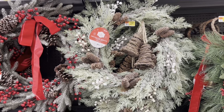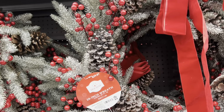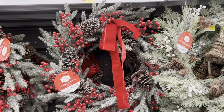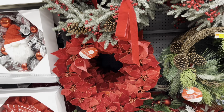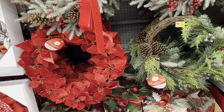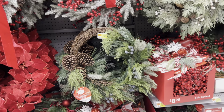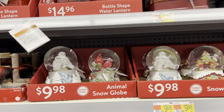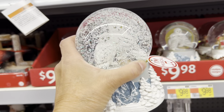These were some pretty and also good-sized wreaths. If you're into snow globes, I know some people collect them. I liked this little one with the owls. Of course, the cardinals are always a favorite too, but I thought that was pretty as well.